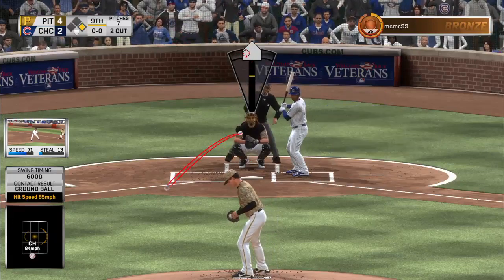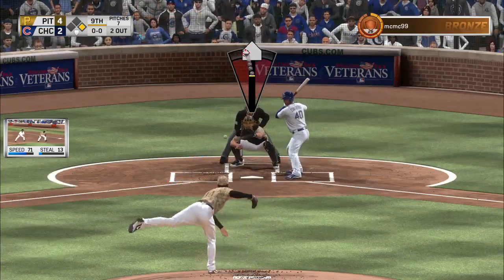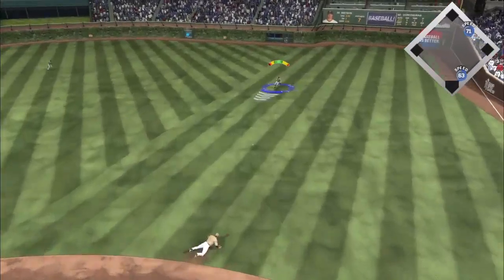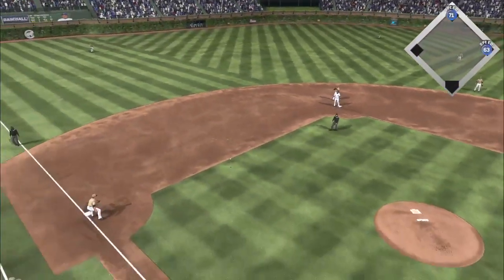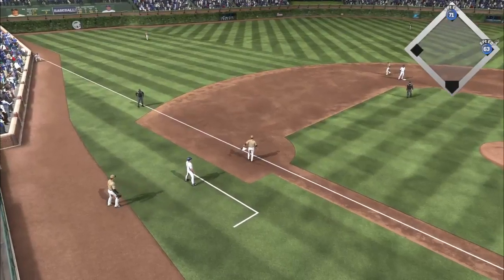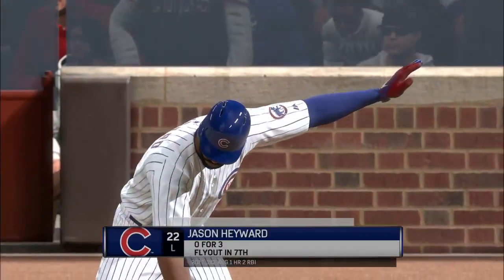Digging in now, Wilson Contreras. He comes to the plate as the last chance for his side. 2 out here in the ninth. And there's his first base hit in this one. And that runner will go no further than second as there are 2 aboard now.